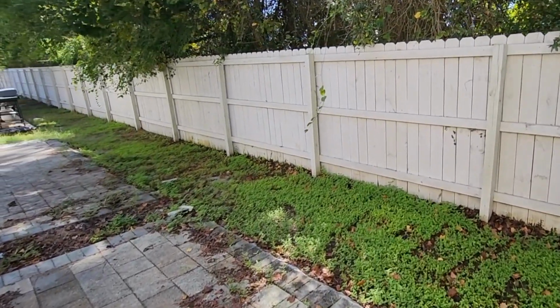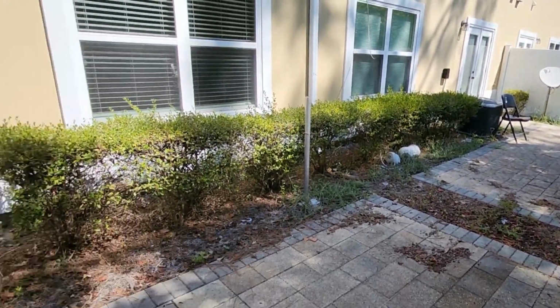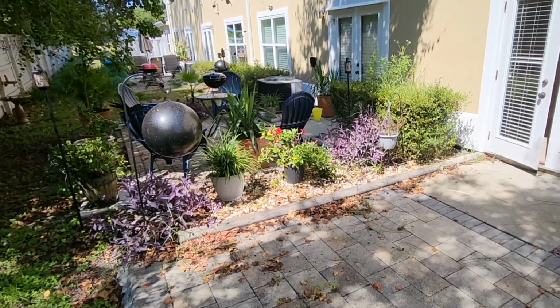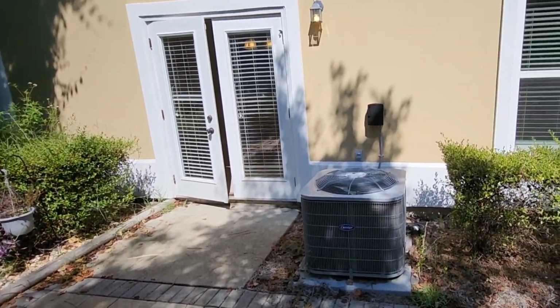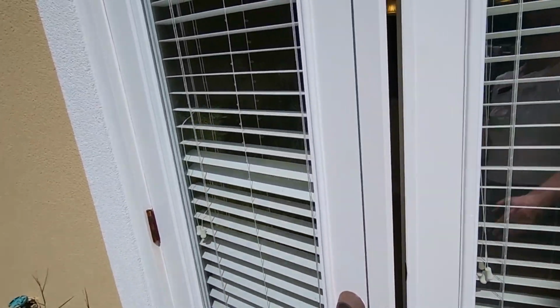See what the neighbors do. Bring some chairs, 2 chairs, a little fire pit, what have you. Make this home, make it your own. Charming little space out here.